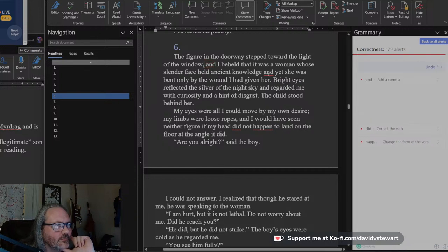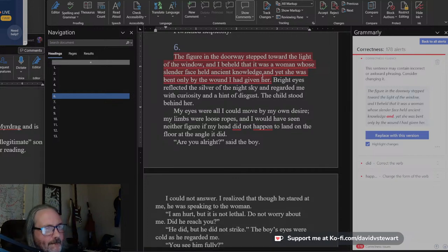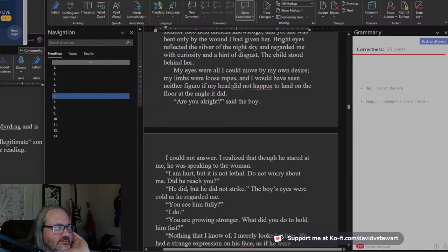That's correct. The figure in the doorway stepped toward the light of the window, and I beheld that it was a strange woman whose slender face held ancient knowledge, and yet she was bent only by the wound I had given her. This is kind of a run-on sentence, but I like it. Bright eyes reflected the silver of the night sky.